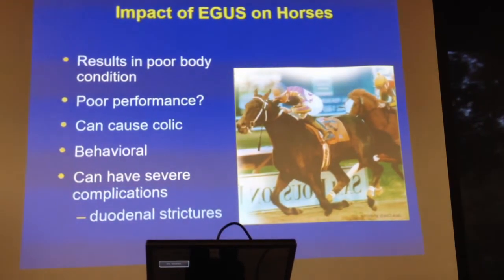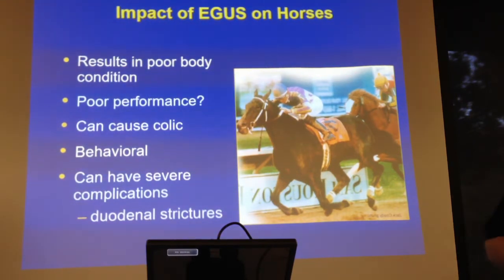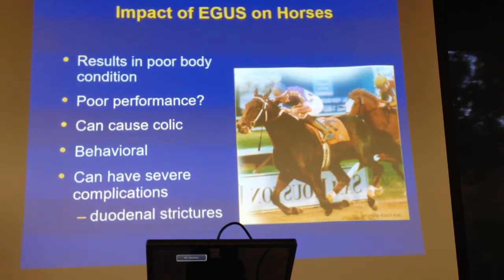So what is the impact on the horses? Well, generally, as I said, death isn't something that we see, but we certainly can see colic, this issue of poor performance where your horse just isn't performing as well as it normally does. And we see some behavioural changes, girthing problems, irritability, and loss of condition. So loss of weight, failure to thrive, is probably one of the most common things that we see.